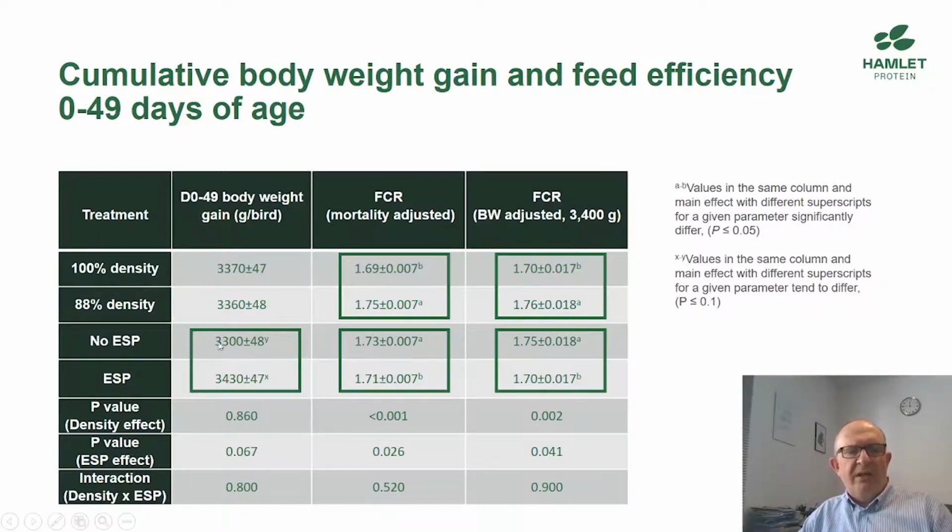Let's start first with the effect of amino acid density. We can see here that amino acid density during the whole period had a significant effect on FCR, both mortality adjusted FCR and body weight adjusted FCR, adjusted for 3,400 grams. However, amino acid density did not have any significant effect on body weight gain during the overall experimental period from 0 to 49 days.